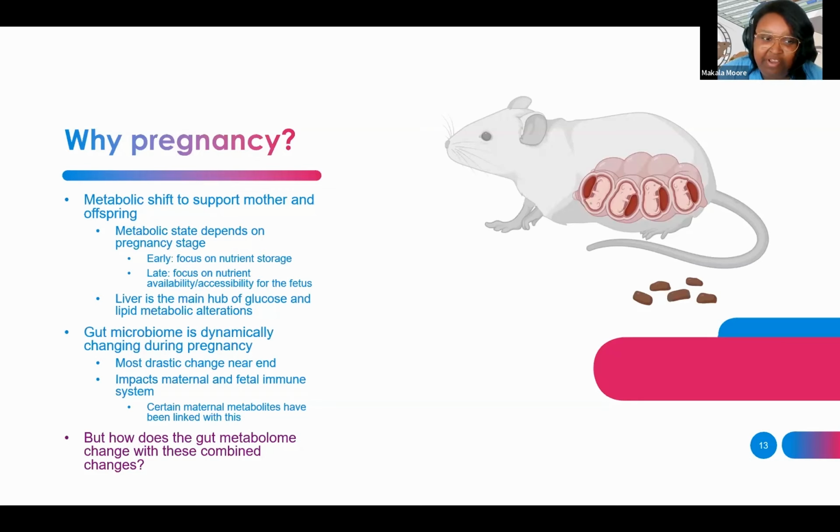We also know that the gut microbiome changes a lot during pregnancy, and it's most drastic when you compare before pregnancy to the end of pregnancy. And we know that certain metabolites have been linked to this already that impact the immune system. So I thought this would be a great system to look at the gut metabolism in.